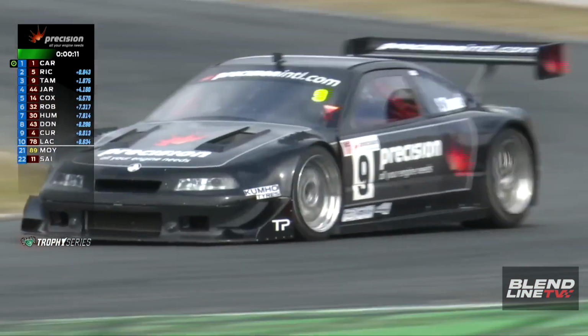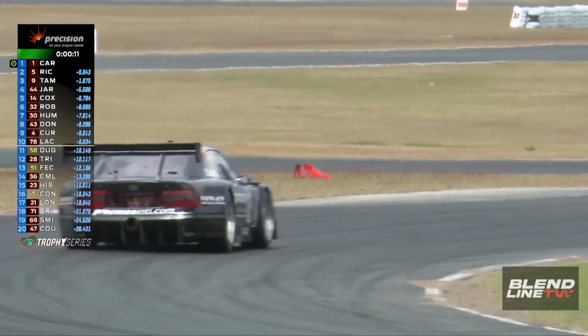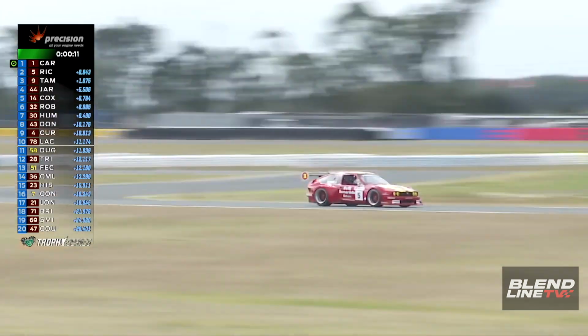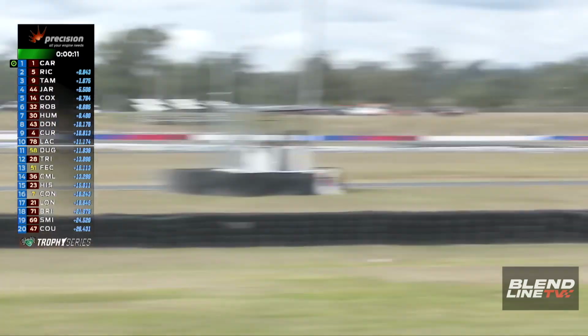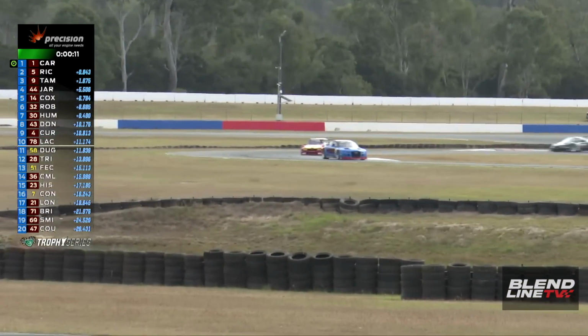There's the Tomasi Calibra, beautifully presented. Precision for all your engine requirements, precisionintel.com, where you can catch it all, and that is where this car absolutely sings. Great horsepower, always been produced by the Tomasi cars.